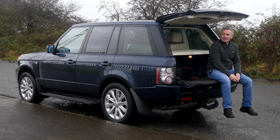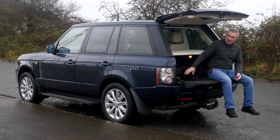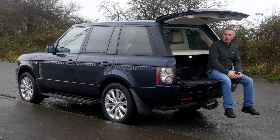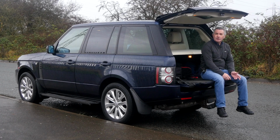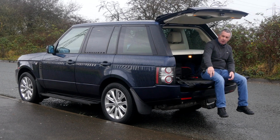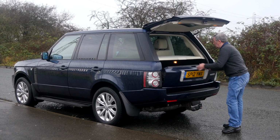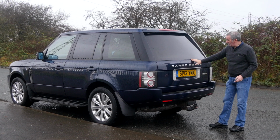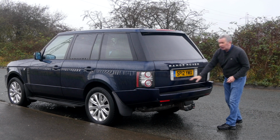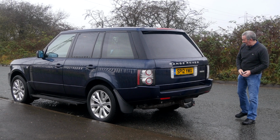It's split folding rear seats. You've got this hard cardboard load cover, not your roller blind. It's got a full-size spare wheel. It's on a steel rim. It's probably a get you home tyre, but it's never been on the car. So underneath you've got the tow bar and electrics there. You've got the rear parking sensors. Just in the back here as well, reversing camera, and there's a covering on the bumper so you don't scratch it when you're loading anything, or when your gun dog's jumping in and out.